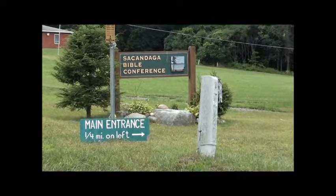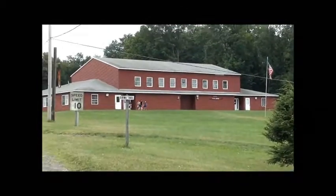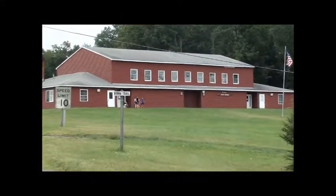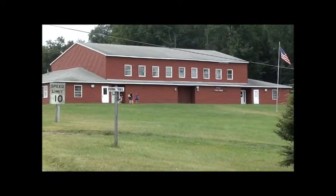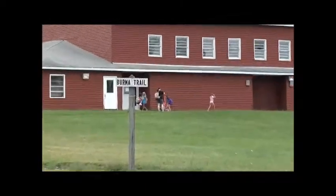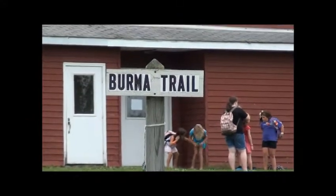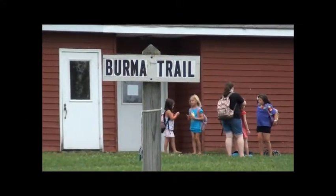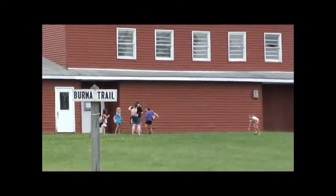When you're driving up the main road to get to the camp, first you're going to pass this building on the left, and is the Ray Mills building, and this is where the dorms and the gym is located. And this will also be where registration takes place. You'll turn in here, you'll be on your left before you get to the main entrance, and if you're using your GPS, it's 114 Burma Trail, and that'll bring you right to it, and that is in Broadalbin, New York. It's like Broadalbin, how it's spelled.